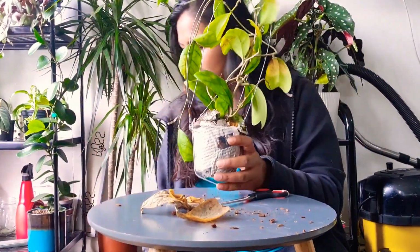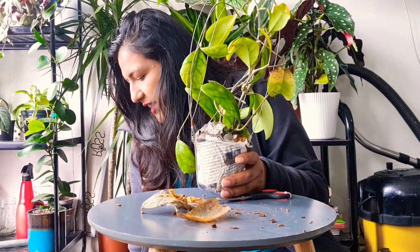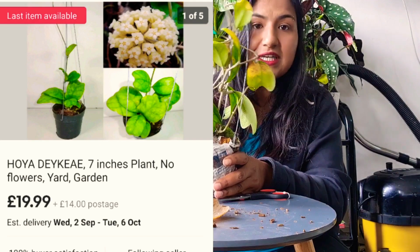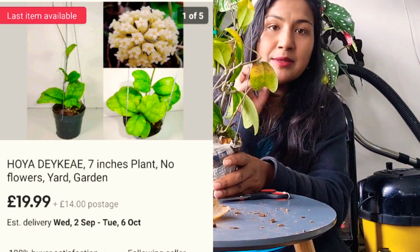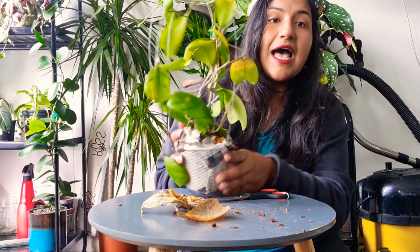Now let's talk prices, guys. Let's start off with the deykeae. The Hoya deykeae, 7 inch plant. It was £19.99, £20. £7.13 postage. Remember, this seller does a combined postage. So the first item, the most expensive item, you pay full postage for, and then every other plant you buy, you could buy up to 7 plants, international buyers, without having to submit a business kind of transaction. You're just buying for yourself, and up to 7 plants. And what he does with the postage, for every other plant that you buy, you get 40% off postage.